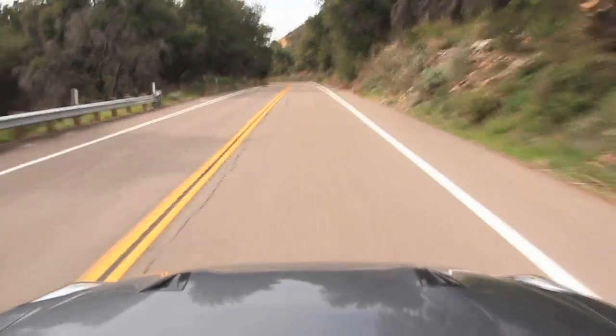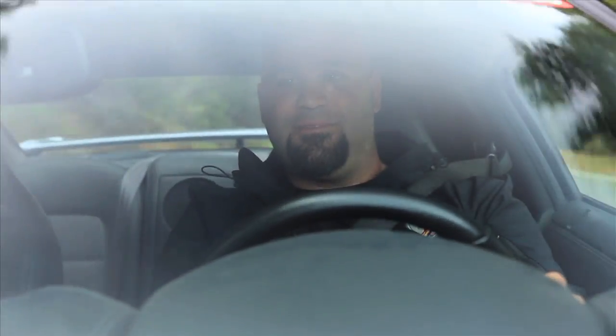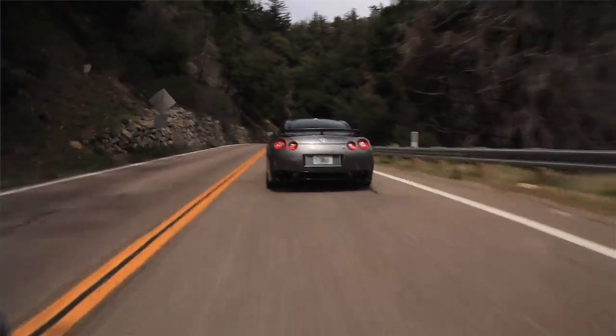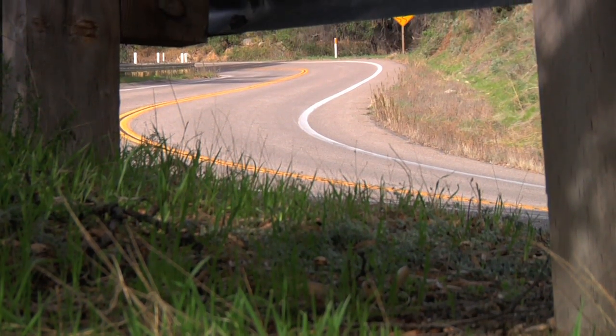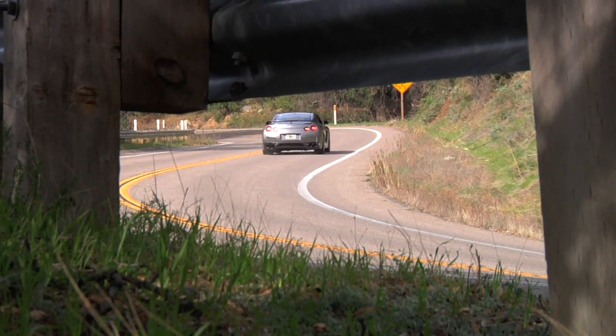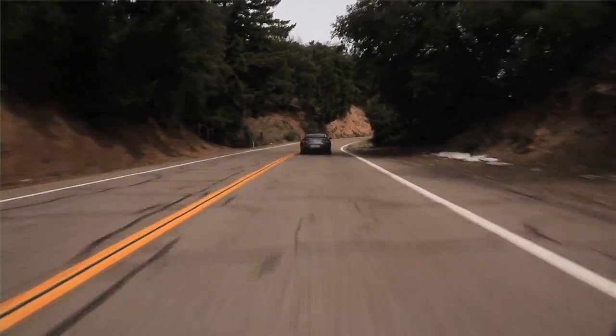This thing revs to 8. Man, you can hear the blow-off valves going. It sounds raspy, fast. Okay, that was 100. Like, you just don't even realize what's happening. Boost, boost, boost, boost, boost. Fuck me.